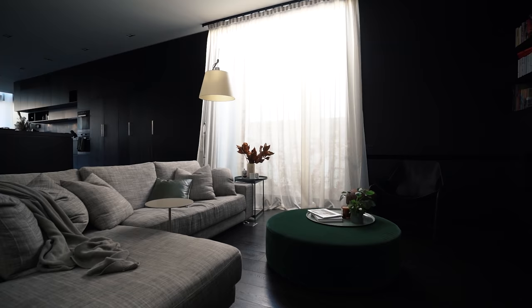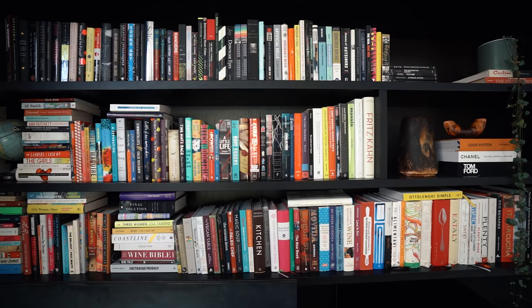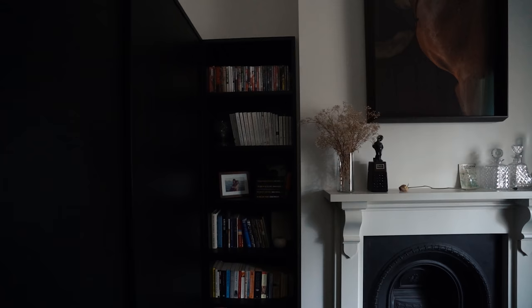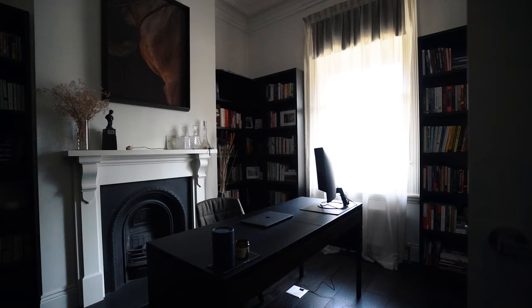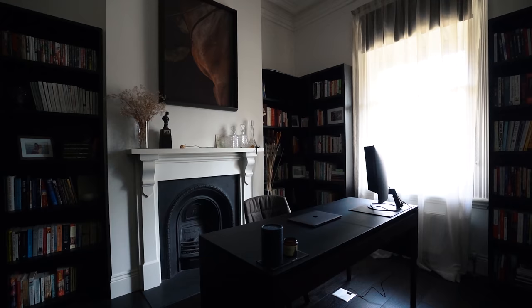Honestly, what I really like most is how many books are in this home. I love seeing so many books on display. And I've been told the owners, especially the owner's partner, Chloe, loves to read books. She reads for half an hour every morning, probably churns through about 50 books a year. And those books, they almost serve as artwork because they bring color, they bring personality to the space, and they also show off a lot about their personality as well.